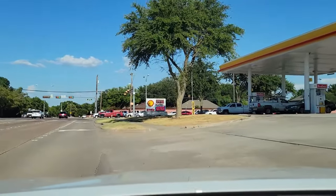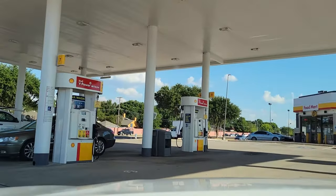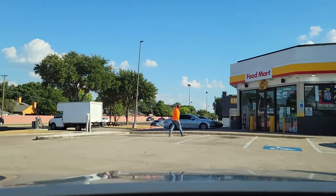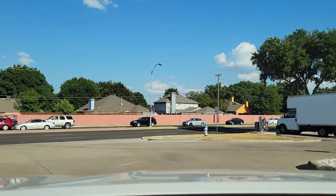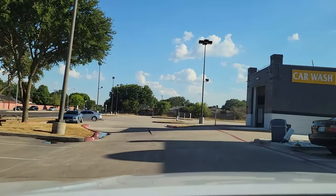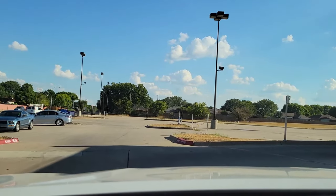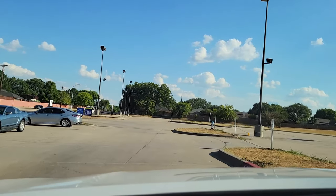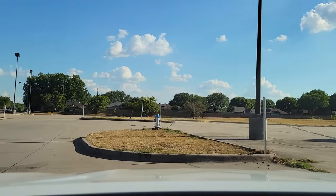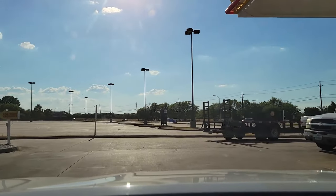And they have a car wash we're gonna check out. Let's drive through here. We have something interesting to check out this time. Oh shoot, the entrance is on the other side. Anyway, I'm pretty hyped about this one. I'll just cut this little part out. Alright, that's more like it.